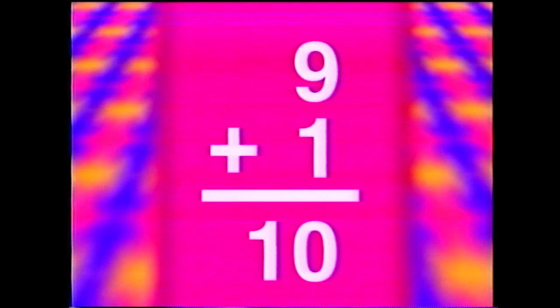6 plus 1 is 7. 8 plus 2 is 10. 9 plus 3 is 12. 2 plus 1 is 3. 5 plus 3 is 8. 6 plus 4 is 10. 9 plus 1 is 10. 7 plus 4 is 11.